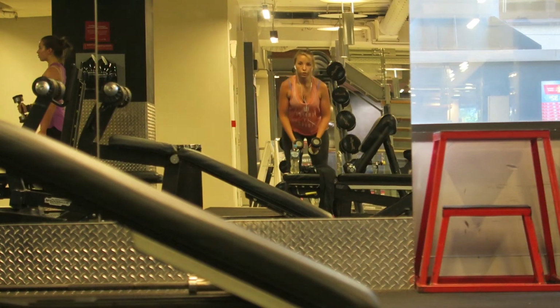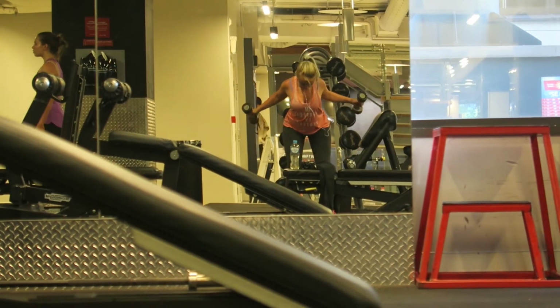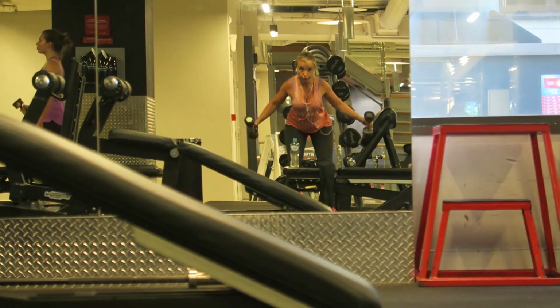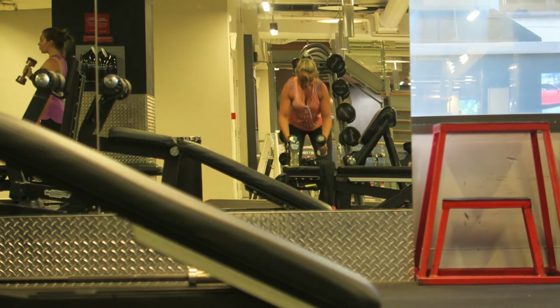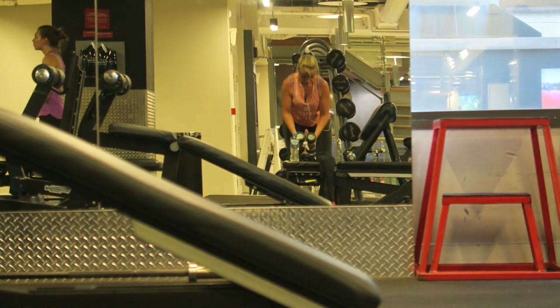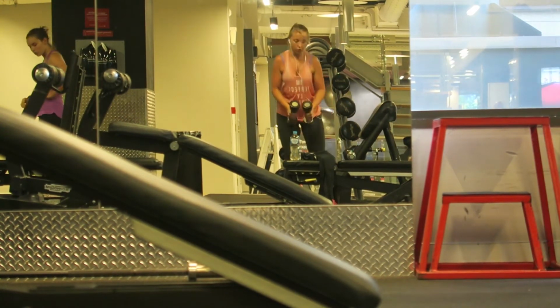Then for the rear delts, I did bent over rear delt flies. So the delts are the shoulder muscles and the rear delts are the ones on the rear of your arm. These ones you want to make sure that you are not bending over with your spine. You're actually just pushing your hips back and getting a good stretch in your hamstrings before you kind of start lifting the weights pretty much directly out to the side of you, and you will feel these in the backs of your shoulders.